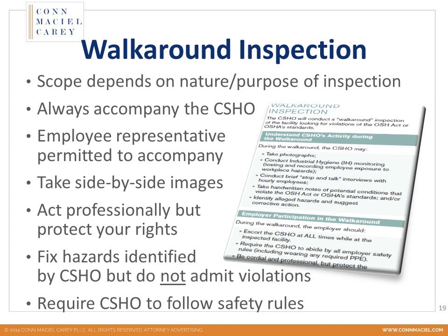Employee representatives are allowed to accompany the compliance officer as they walk through the facility during their walk-around inspection. I talked about taking side-by-side images. Very important to get an idea of what OSHA has in their case file, especially in the contest phase, and it's helpful to have the side-by-side images. It's always important to act professionally, but protect your rights as you walk through the facility.